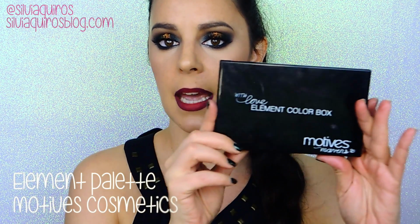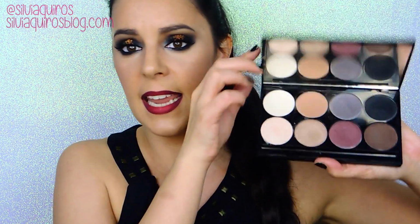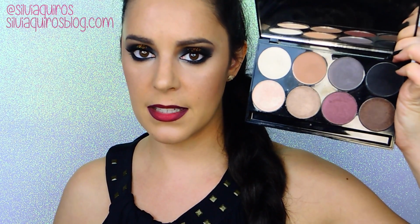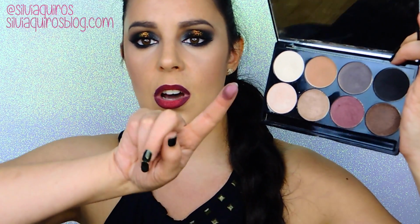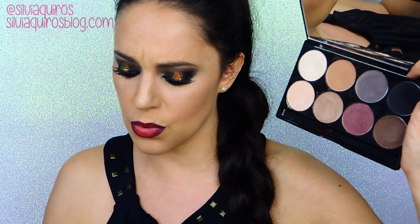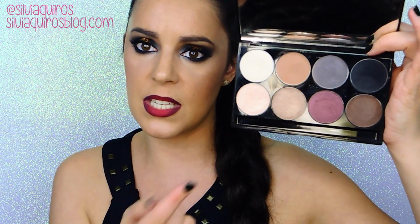And the last eyeshadows that I want to show you are the Element palette by Motives Cosmetics. This palette is an eyeshadow palette, and it's been made by the Marvins by Motives Cosmetics, which are YouTubers, Instagrammers, beauty bloggers. They come together to create these beautiful eyeshadow palettes and other palettes. And of course, the texture is just, oh my god, it's so silky and so soft, and the pigmentation is amazing, and I love it. It's a very wearable palette. You can use it any moment of the day, for parties, for daytime. It's a perfect all day, multitasking kind of palette.